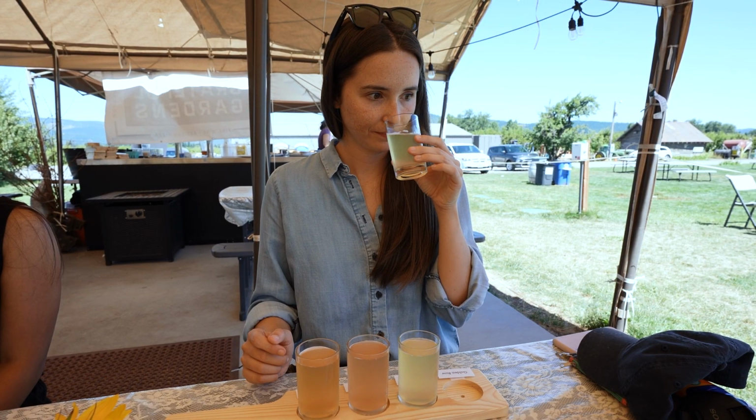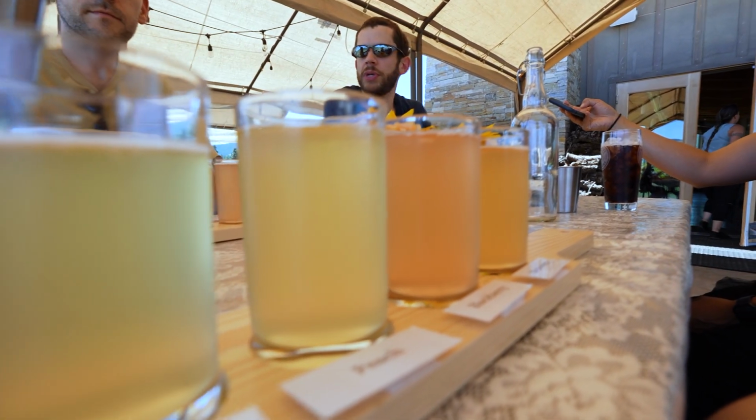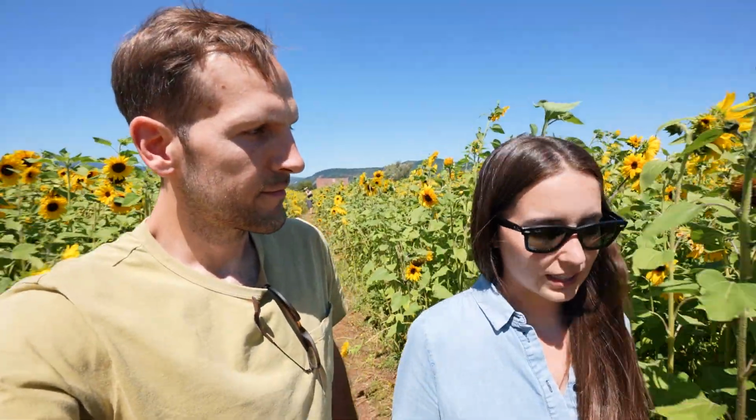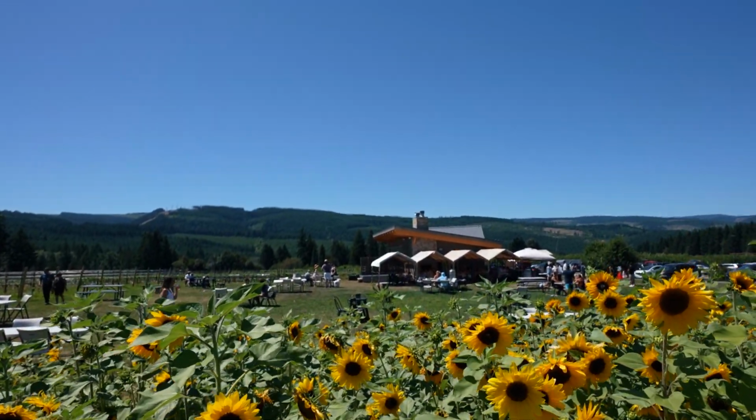Anyway, honestly, what I recommend though is coming and trying either their wines or their ciders. The wines here are under the label called Grateful Vineyards. Everything was just so good, and it's such a nice day, a beautiful summer day in the Pacific Northwest. I can't think of anything better. We have one more stop though, yeah? We do. One more.